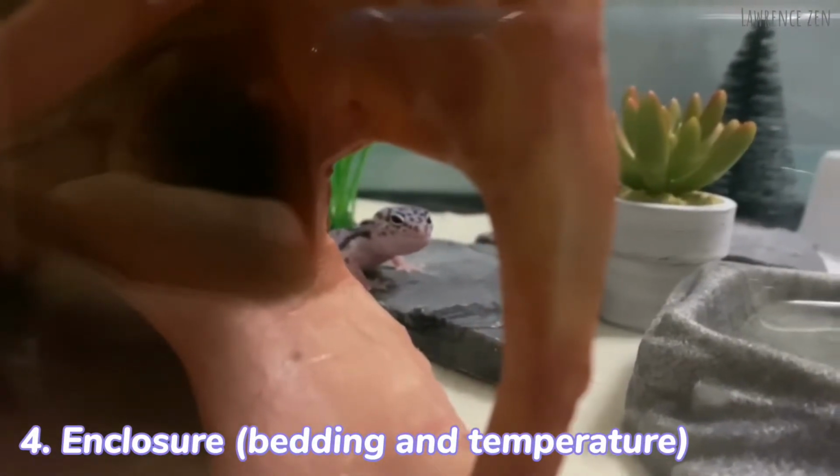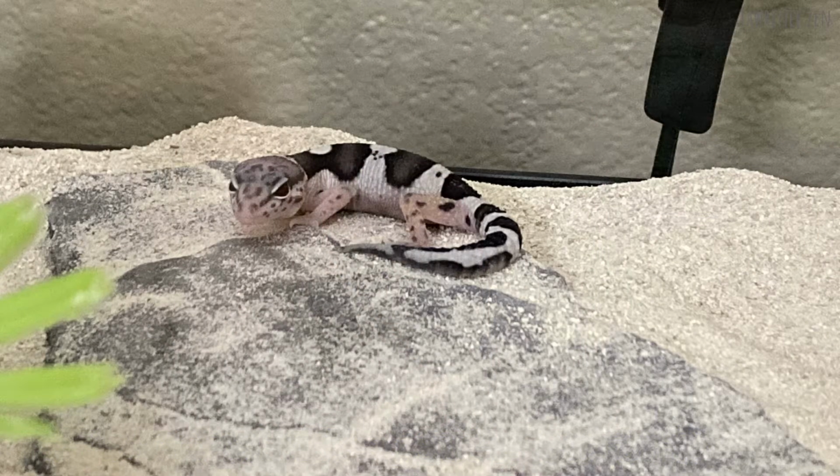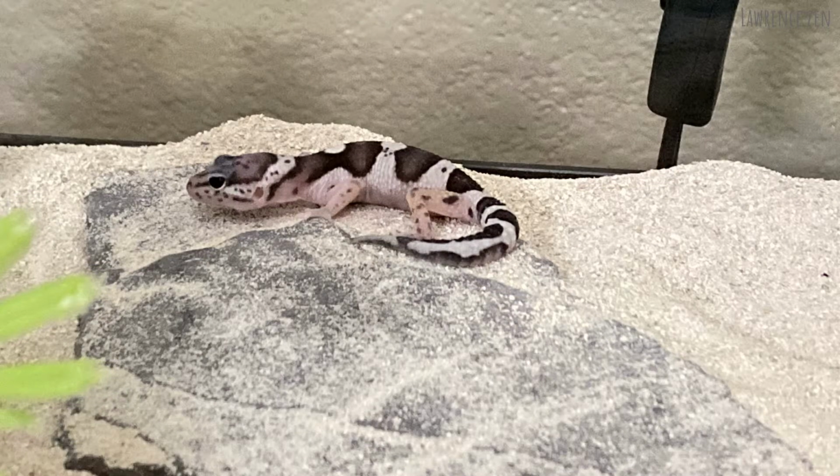Number 4 is enclosure, bedding, and temperatures. So this is Cookie's first night in our house, and as you can see, we made the choice of going with sand. That was a very bad idea.